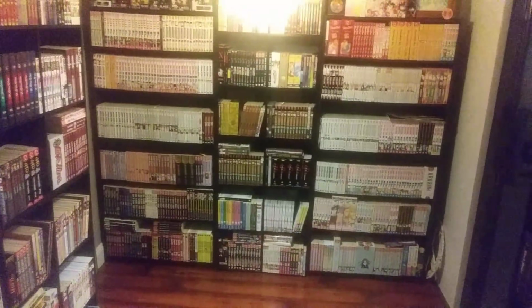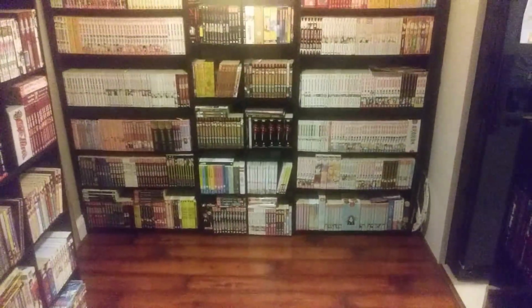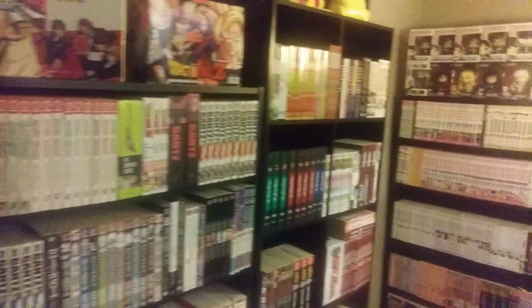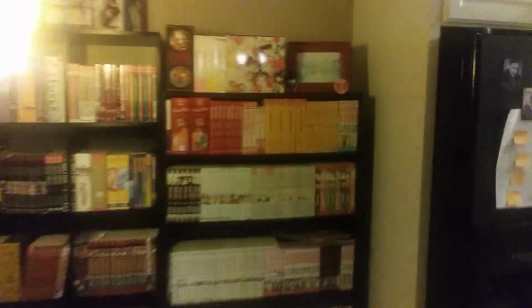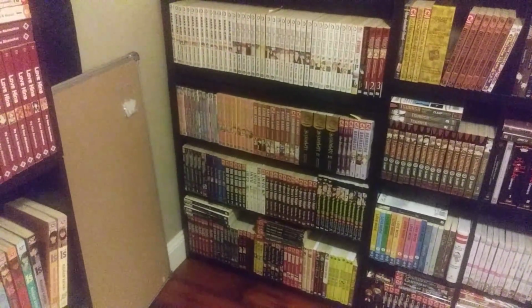So this shelf, the back wall, is where I keep all my Shojo and Shonen and my Yaoi collection. These two shelves over here, this one is my Seinen and Shonen. I try to do the ongoing ones, and then the ones that are mostly completed, and then same with my Shojo. This shelf is mostly completed, and then my CLAMP and my Yaoi, which kind of leaks on down there, and then my ongoing Shojo.